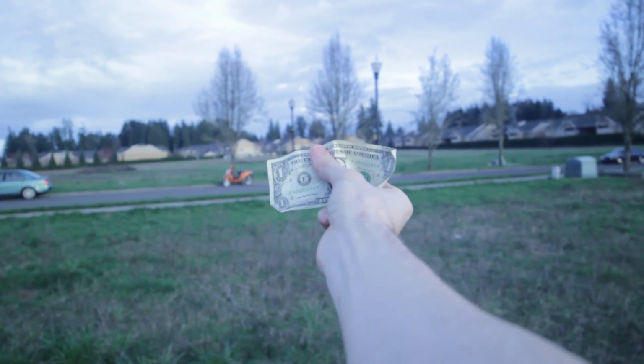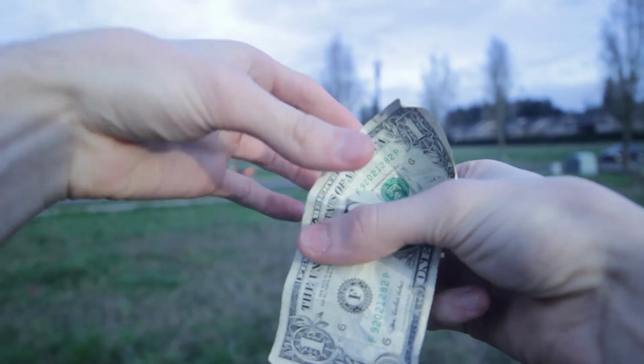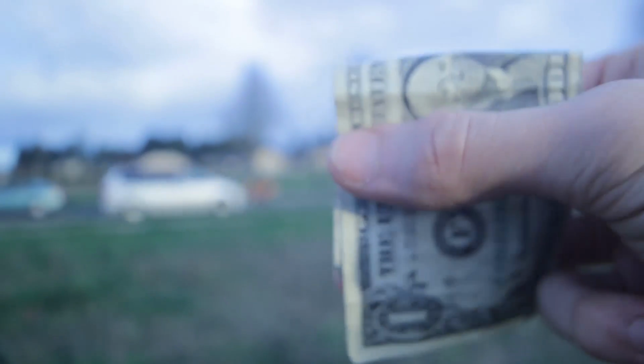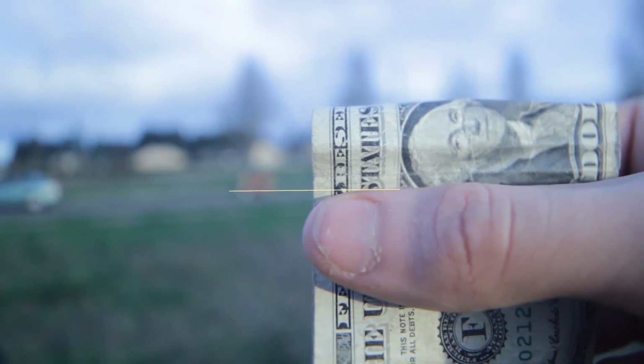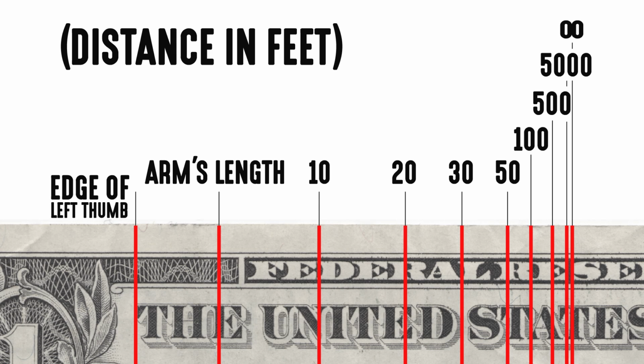Now, once they're perfectly aligned, you can shift your focus, roll it back, and then look real close to where the right side of your thumb landed. Whatever letter it's on, whatever half mark of a half letter that it's on, this is your chart to tell exactly the distance to what you were looking at. Now, here's the cool part, right? That was just the setup.